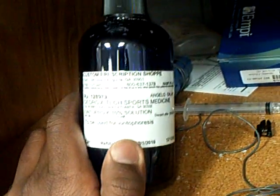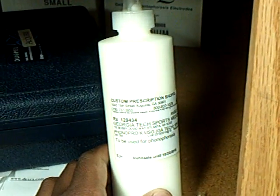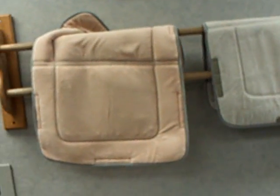Inside here, we store some of our portable TENS units and other devices such as iontophoresis and some of the medications that go along in conjunction with it, such as dexamethasone bottles that are prescribed by our team physician, started doses, and some phonophoresis medications, as well as some of the packs that we like to attach to them. This is our hydroculator and towels, some of the covers we'd like to use for them.